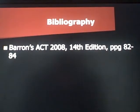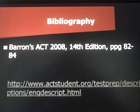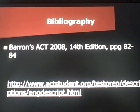There's a lot of great resources at the bookstore. I happen to take this information from the Barron's ACT book of '08. You've got a lot of great resources at the library, the bookstore, also the ACT website. That's the end of part 2 of our English discussion.